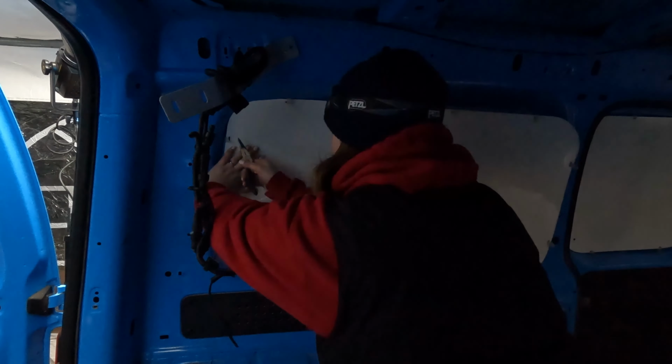So guys, this is the end of van build episode 2. We have finally made some really good progress, and it's quite exciting to see how much space we actually have. Or how little space we actually have. Yes, that too. I must say, we have completed this in minus temperatures. It's like minus 1-2 degrees at the moment.